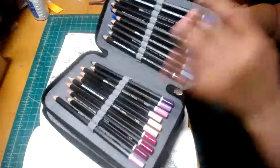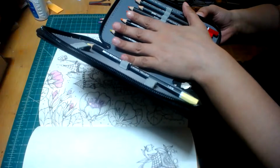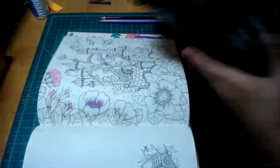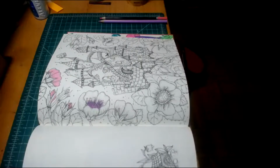The Soho pencils, which I have 2 sets of these because I was given an extra set by somebody. So this is the 4th set of pencils, which is the Soho 72 pencils. And this is not to brag, guys. I bought this over time. I didn't buy it all at once. I want everybody to be aware of that.